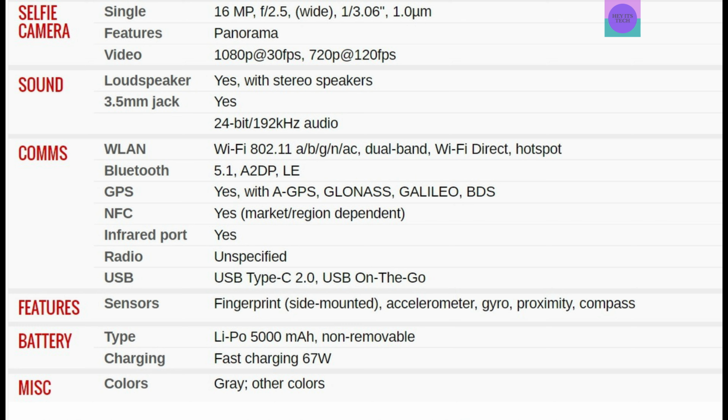So that was all my leaks on the Xiaomi Note 11 Pro. I will make another whole video on the MediaTek Dimensity 920 and the Snapdragon 732G. So make sure you don't miss that.